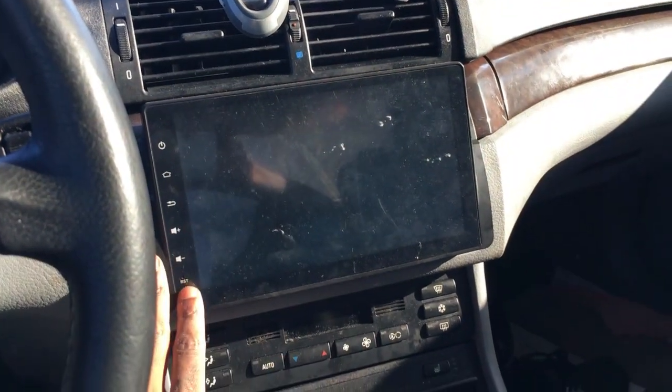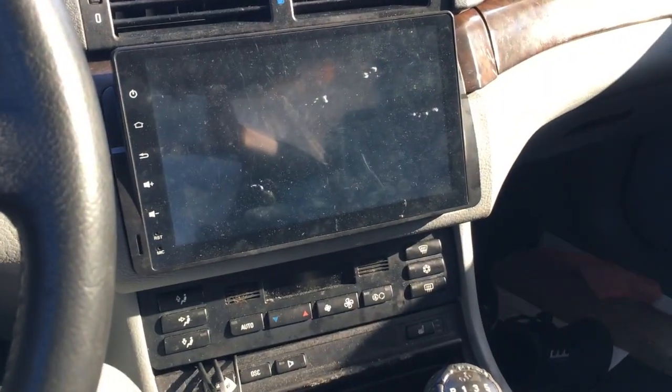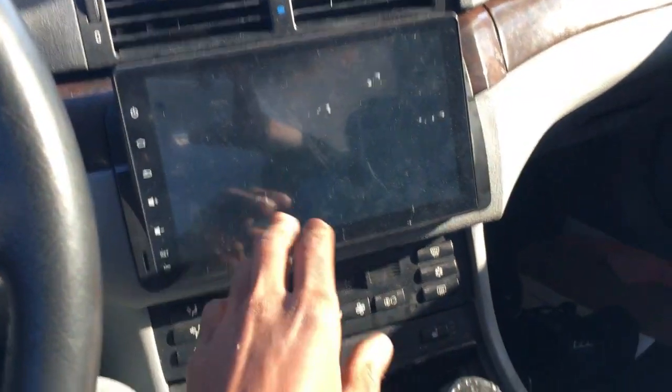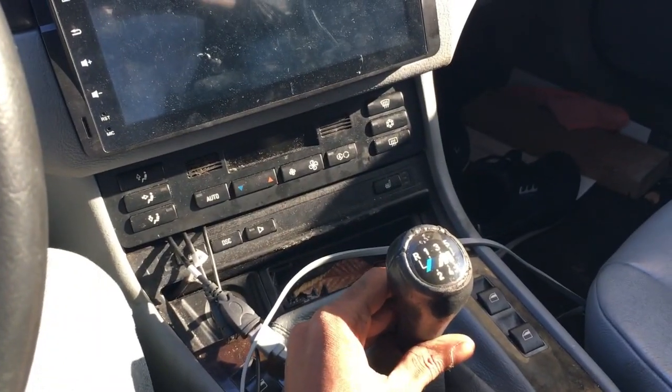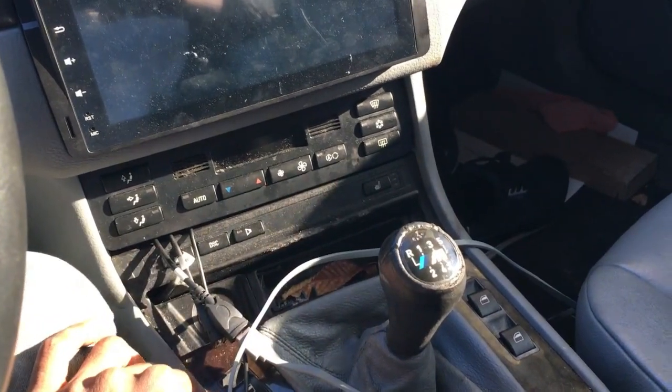Okay, so I put this screen in here. I'll show you a picture of how the car looked before I put the screen in. I put this little shift knob I found from an E36. I put that in there, and that's about it. Everything else is just stock.